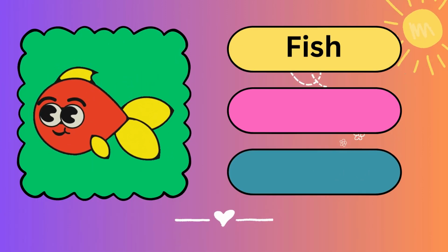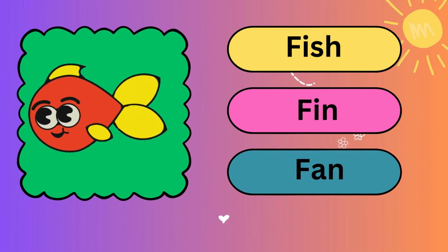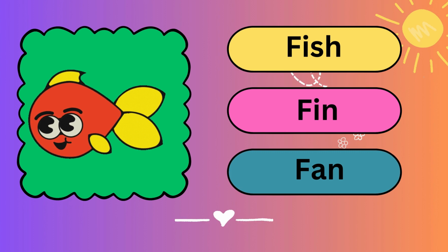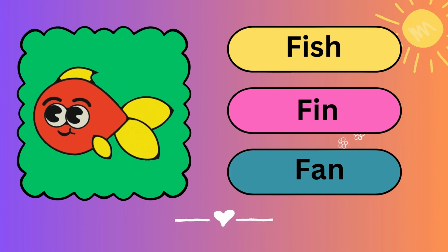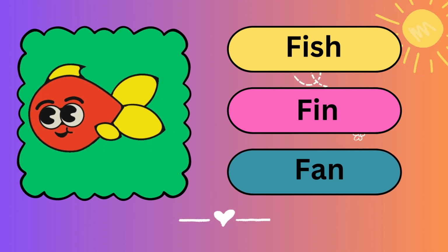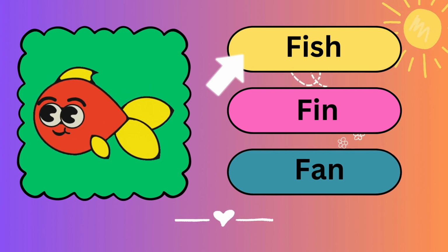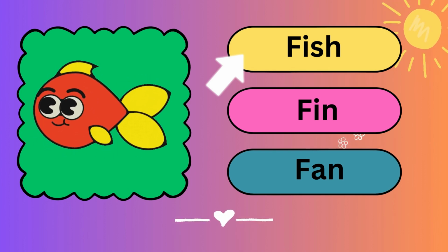Oh, it's moving. A fish, fin, or a fan? What is this thing? Right, it's a fish. Boop, boop, boop.